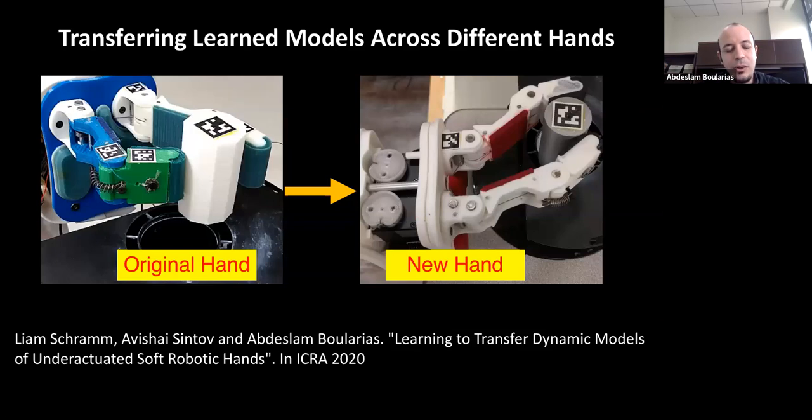Another thing I looked into with my student Liam Schramm is transfer learning. Let's say you already learned a model of the hand, and then you build a new hand. You don't want to recollect data with the new hand, because it takes a lot of time and effort. So we wanted to learn how to transfer the model that we learned for the original hand into the new hand with minimal effort. There was an algorithm that we proposed with Liam that works on solving exactly this problem. It can efficiently transfer between hand dynamics models.